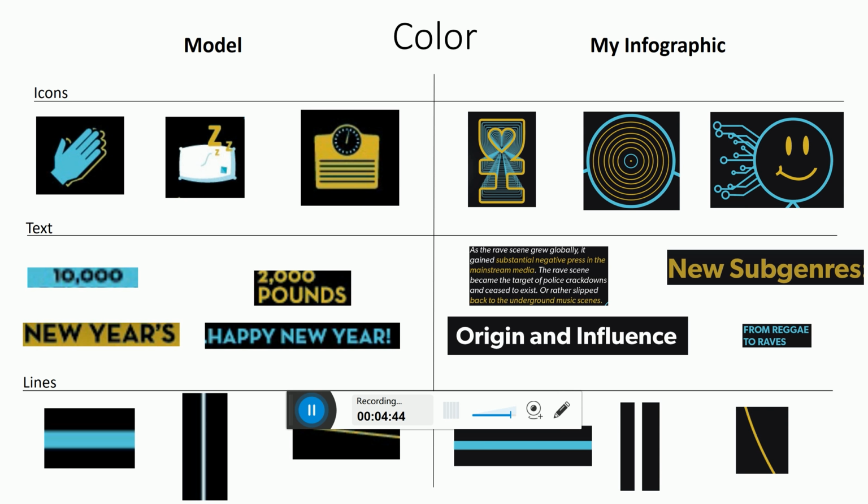I could have used a bit more color encoding, as a lot of my decisions to use color were more based on an aesthetic than encoding.